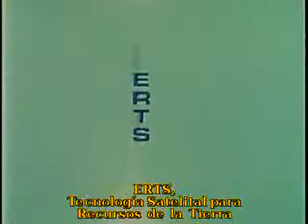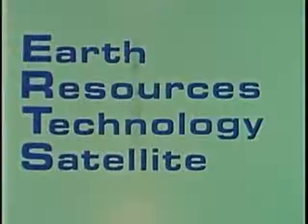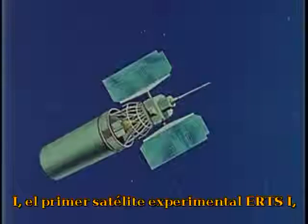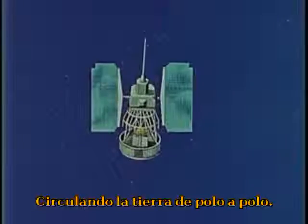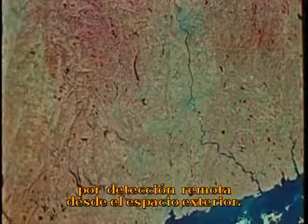Perhaps no new development in space is more significant than this. ERTS, short for Earth, Resources, Technology, Satellite. ERTS-1, the first experimental Earth satellite, circling the Earth pole to pole. Its job, to send back images of the Earth's surface about which we need more information. Images obtained most readily, or in their most useful form, by remote sensing from outer space.